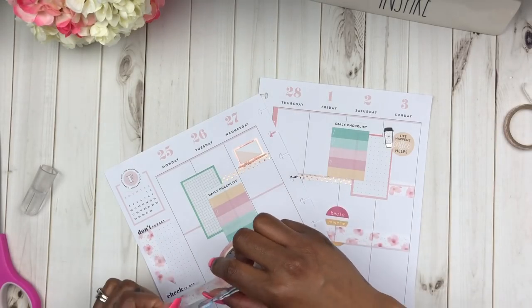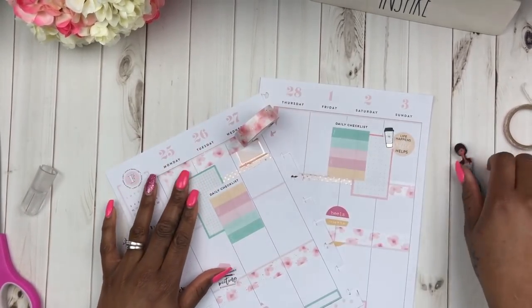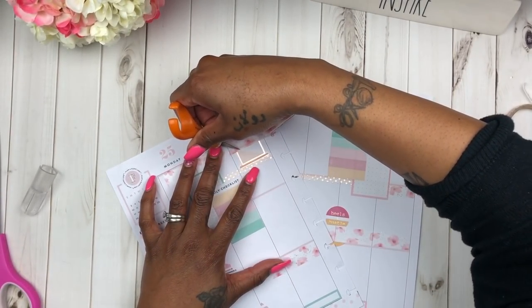For all of my subbies that like when I'm a little creative, I decided to be a little creative with this washi.